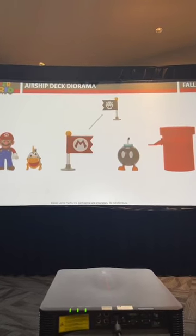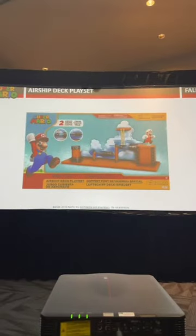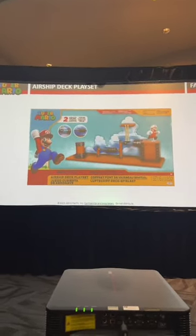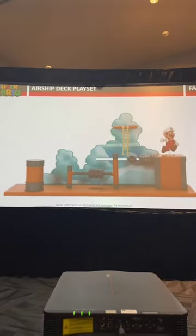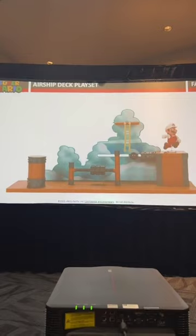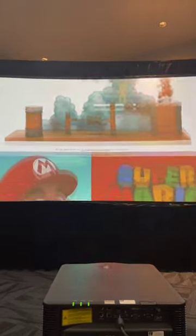Double-sided. Oh. Cool, yeah. Should we talk playset? Airship deck playset. Comes with Fire Mario. Super awesome. Here we go. So these will be available at retail in August. So that's what's going on in our regular Nintendo world.